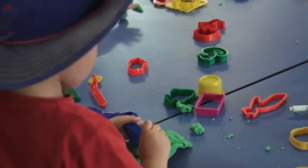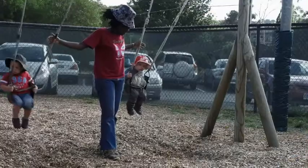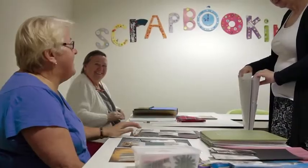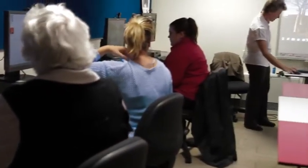About 3 years ago, my son was 3 years of age, and I needed to have a bit of a break, and so started with occasional care and found out about playgroup, brought my daughter to playgroup, and basically went from there. And then I started going to scrapbooking class, and I went on from that to computers, and that in itself gave me confidence to actually go and do further study.